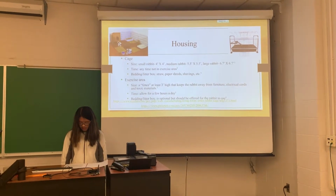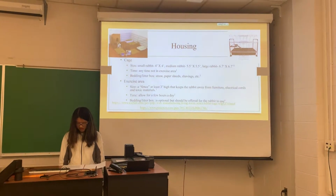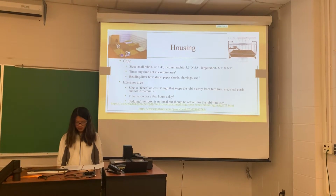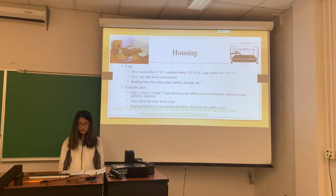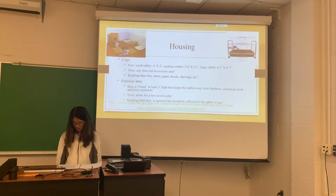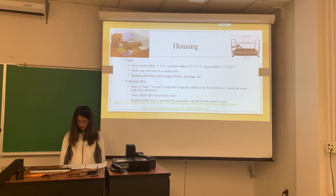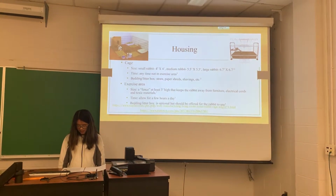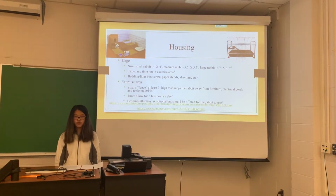there needs to be an exercise area. The size of this area should be a fence at least 3 feet high that keeps the rabbit away from furniture, electric cords, and toxic materials. The time spent here should be at least a few hours a day. The bedding and litter box in this area is optional, but should be offered for the rabbit to use at any time. Not only is housing important for the rabbit, but so is food.